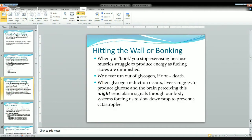So when you bonk, you just stop exercising because the muscles struggle to produce energy as fueling stores are diminished. We never run out of glycogen or carbohydrates, because if that happens, it pretty much means that we're done. When glycogen reduction occurs, the liver is going to struggle to produce glucose, and what's going to happen is the brain is basically the one that's putting the brakes on, saying, we're about to get hurt, we're going to slow down.